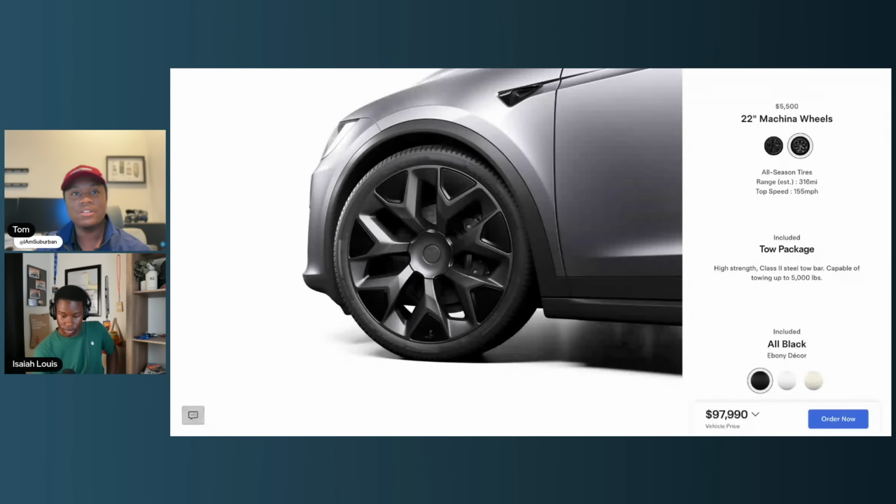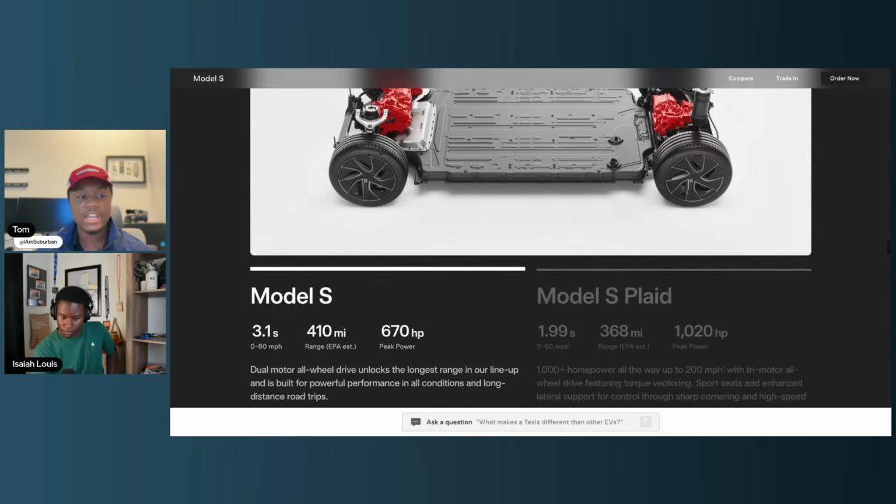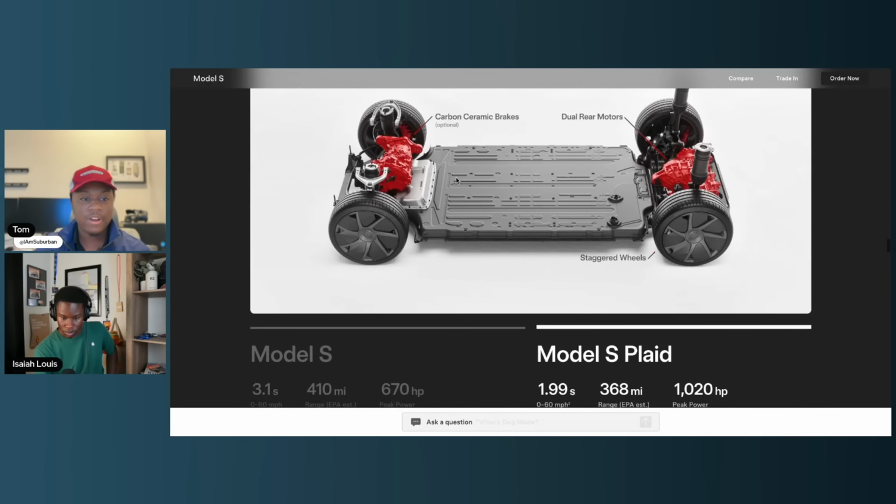In addition to that, we also have new bushings and suspension. So I wonder if we are getting kind of an apples to apples, air suspension version of the adaptive suspension we got in the 3 and Y for Highland and Juniper. They changed their suspension, so it's not air suspension for those, but it's adjustable. You can kind of dynamically change it. And so you had that option in a way for S and X for a long time because they're air suspension, but looks like they've made some adjustments for that too.